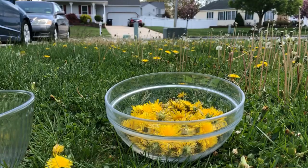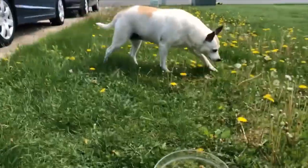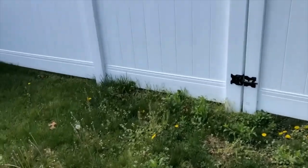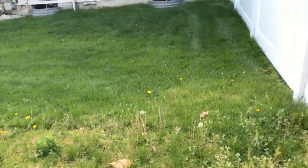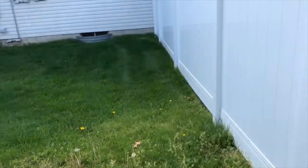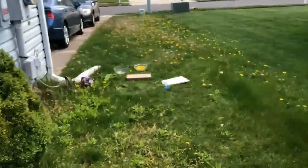Oh, my doggie just got out. I've got to go get her. Come here, baby. You want to go in the backyard? Come on. Well, that'll give me an opportunity to show you my front lawn and how I let it grow without treatment. All right, let me get the dog into the backyard. Come ahead, doggy, go in there. She got out of her chain. All right, sorry about that.